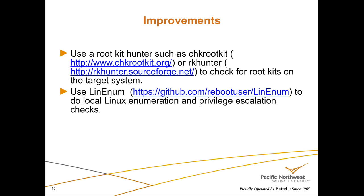There is a nice open source program called LinuxEnum, and it does a very good job of looking at process tables and looking for possibilities of escalation of privileges beyond what's normal to root. You could improve the script by using any of these programs.